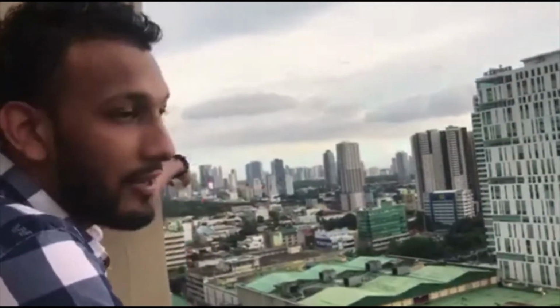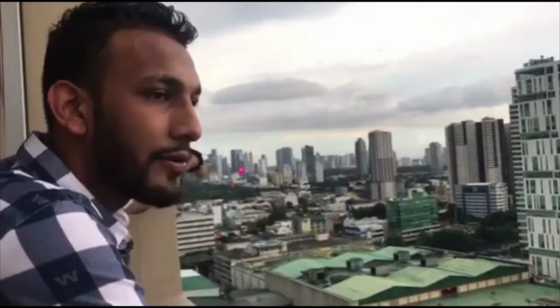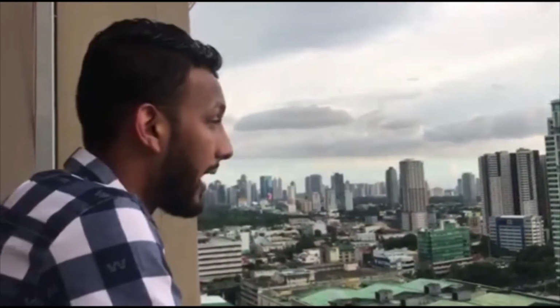So if you see all the way over there, that's Ortega Center. It's basically the downtown of Cubao, or basically the downtown of Quezon City. It's a business area as well. Very nice. We've got the view of it. At night, it's beautiful. And maybe I will make a video, like a time lapse at night, so you can check it out, right?